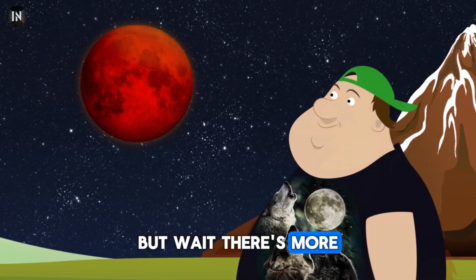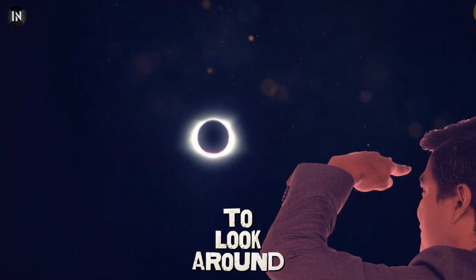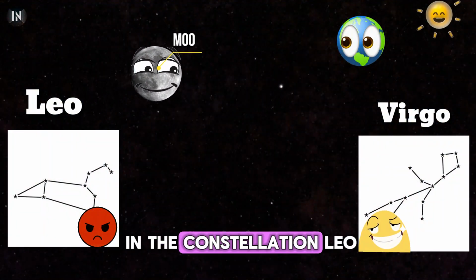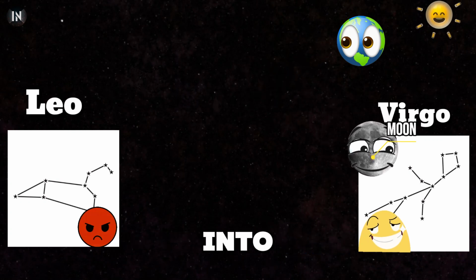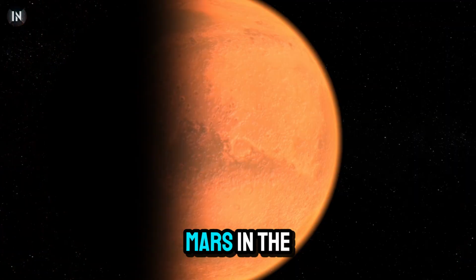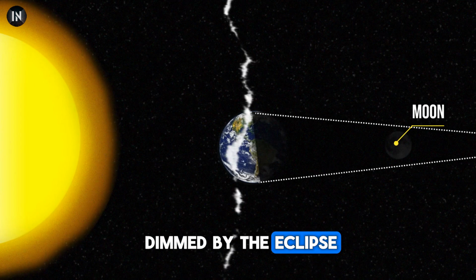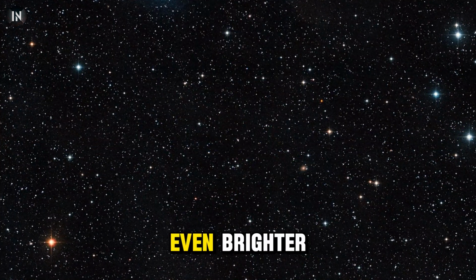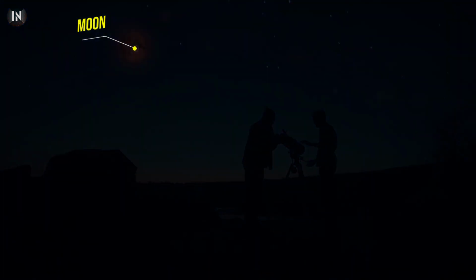But wait, there's more. While you're out there watching the eclipse, take a moment to look around. The moon will be in the constellation Leo, near the lion's hind paw, and later it'll move into Virgo. And if you're lucky, you might also spot Jupiter and Mars in the western sky. With the moon's brightness dimmed by the eclipse, the stars and planets will shine even brighter. It's like getting a 2-for-1 deal in the night sky.